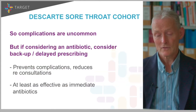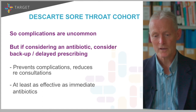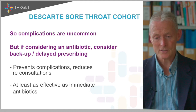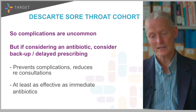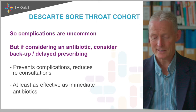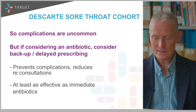In summary, what we've shown from the Descartes sore throat cohort, and we've got very similar data coming out now from a big study in chest infections, the 3C cohort, is that complications are uncommon. But if you're considering an antibiotic, they certainly will reduce complications and reconsultations. Reconsultations even better with delayed prescription. So if you're considering an antibiotic, I would consider a delayed prescription most of the time. It prevents complications, reduces reconsultations, and it's at least as effective as immediate antibiotics and will lower your antibiotic use. Okay, so there is a place for it. Doesn't need to be all the time.